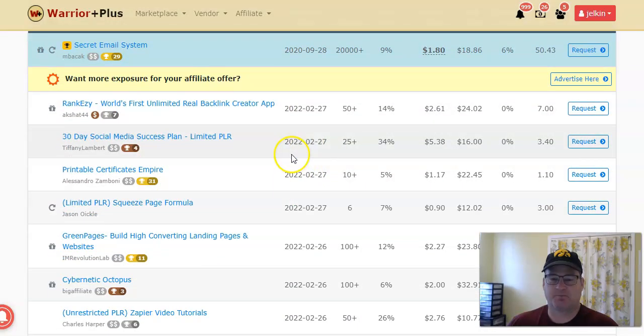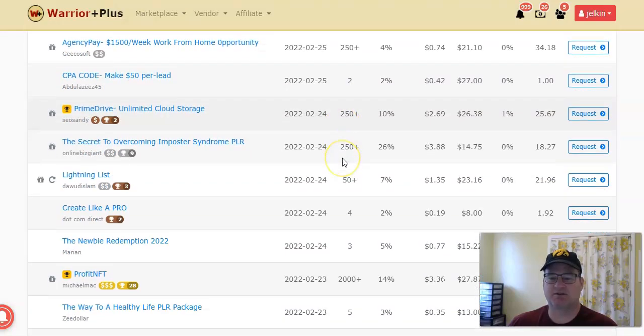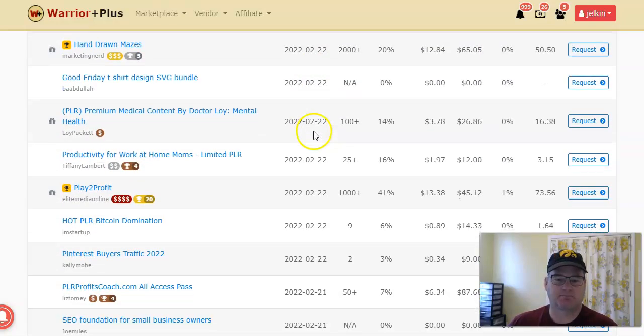These are products that have been released in date order, and it's interesting to see the product, how many sales they've had. And so you'll see some big sellers, and you'll see quite a few small. So this Profit Net, obviously fairly small.